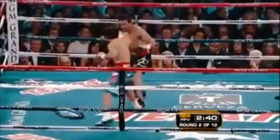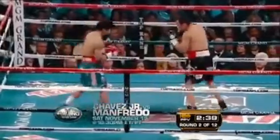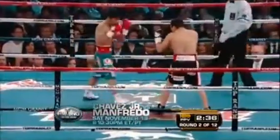Crowd wants more action to go with all that intensity. Both fighters are still being tactical and relatively cautious.